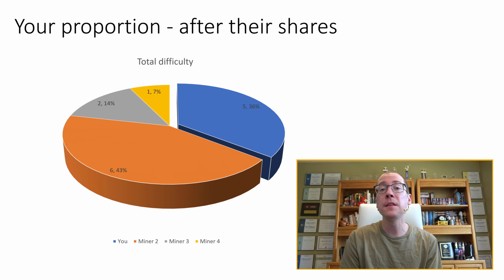But let's say now that another person, after you just submitted that share, really turned on the hash rate and doubled their difficulty. So here, miner 2 doubled the amount of shares that he had submitted, and instead of 3 difficulty, now has a total of 6 difficulty work towards this round. So that miner, even though you hadn't stopped mining, increased his share of this round's reward to 43%, and your share declined by a whole 10% from 46 to 36%. So that means that you need to continue mining during a PPLNS round if you want to retain the same amount of earnings.